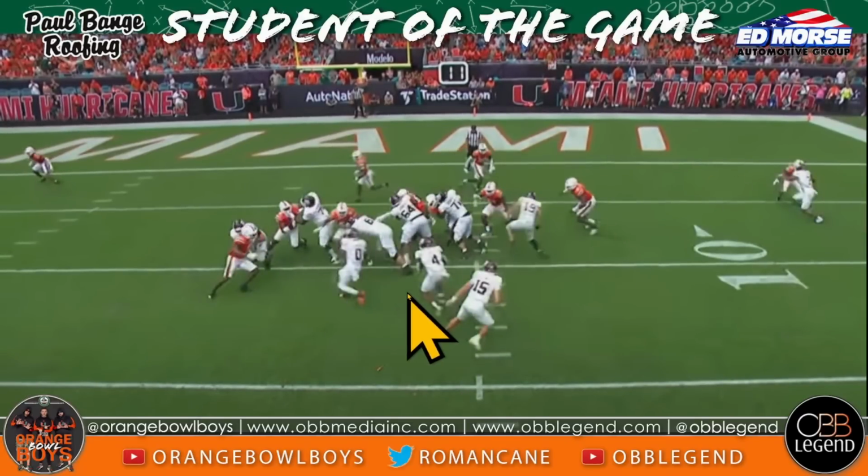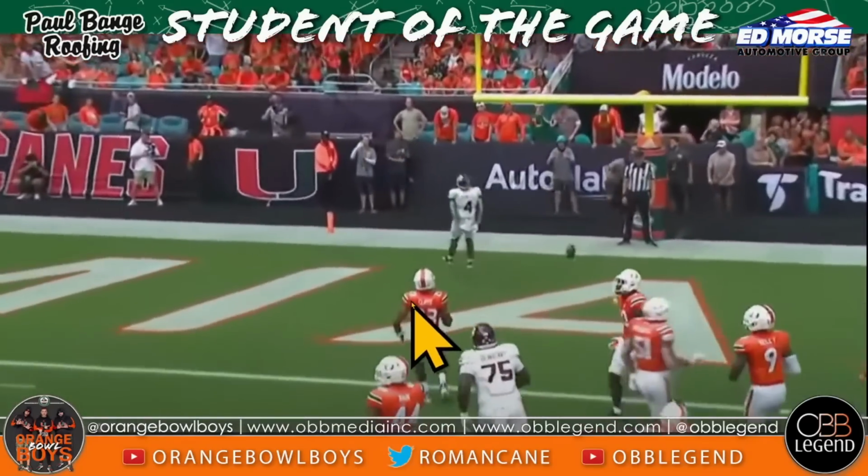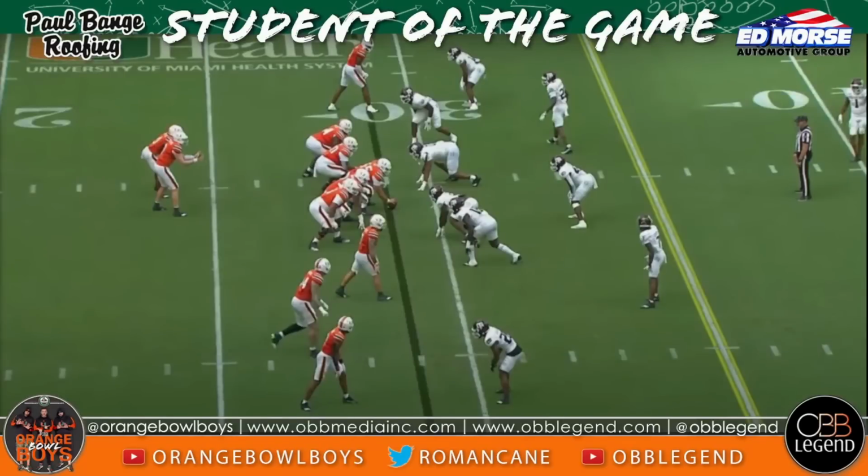The flow bait took care of the rest, and that's what led to the score. Some things to clean up, right? Which is a good thing. It's nice to beat the brakes off a team, but you learn from things, you get better. Go Canes. 3rd and 6, mesh alert.